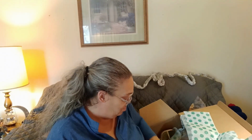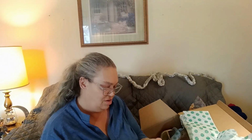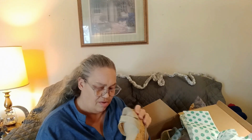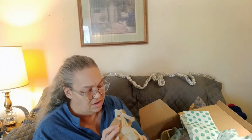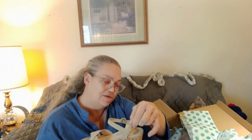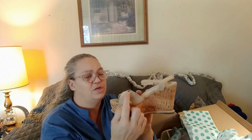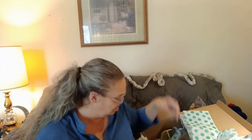All right, three pairs of shoes. Let's go with the corks. Wedges, Prada. Here's the bottom. They are a size, not sure, they're pretty small. Take a look, see if I can find the size. I don't see the size offhand, but that looks like it's in pretty good condition. The suede needs some cleaning, it's a little black there.